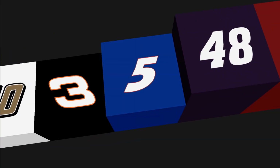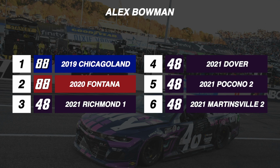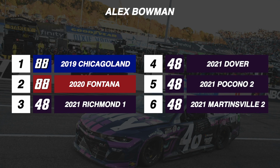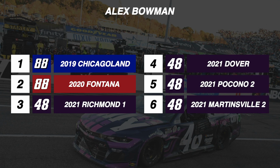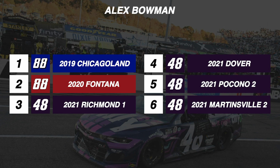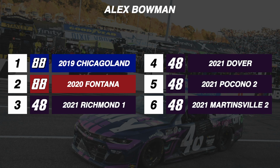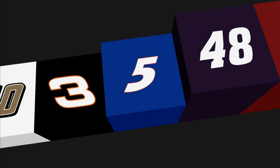No driver managed 5 wins in the Gen 6, so we move to 6, where we have Alex Bowman. All 6 of these wins came for Hendrick Motorsports, but they came across 2 different numbers. His first 2 wins, 2019 Chicagoland and the 2020 Fontana race, came in the number 88 car before he moved over to the 48 car for the 2021 season, winning 4 times at Richmond, Dover, Pocono, and Martinsville.